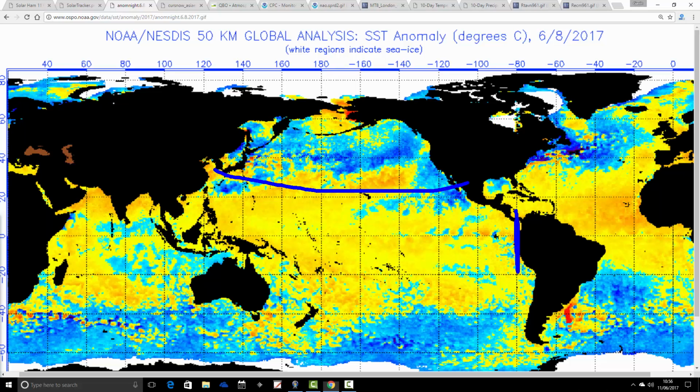That's the equatorial Pacific from Peru over there to Indonesia over here. Again, no real signal there across the equatorial Pacific for El Nino. If anything, we do still have these blue splotches here in the eastern equatorial Pacific Ocean, so that's kind of going away from El Nino.